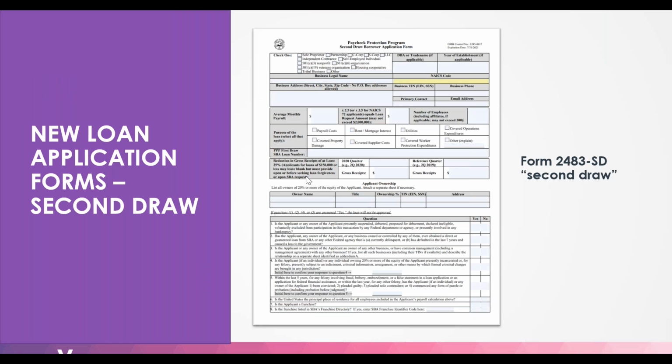What about your second draw? So guess what it's called? It's also called the 2483, but this is the SD. SD stands for second draw. Again, they don't really state the number clearly here on the face of the form, but just if you want to be able to refer to it, it's the 2483 SD.